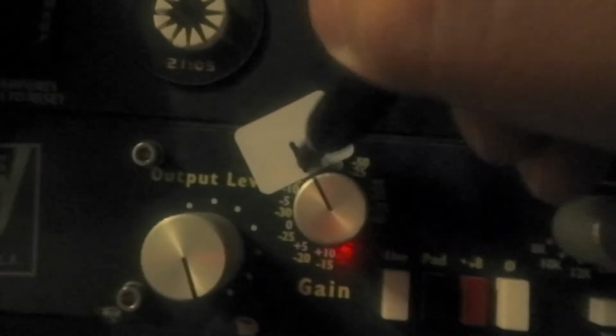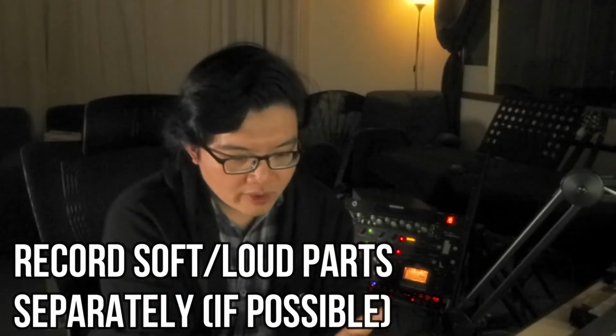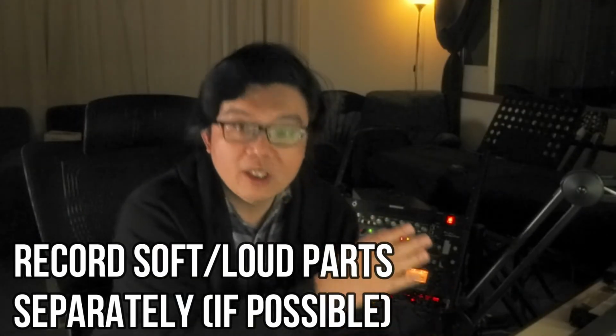So note the position of the input knob. Use a marker or maybe a piece of masking tape, and mark the position of the input knob. Now next, when you get to the loud section, do the same thing. Set the appropriate gain level and mark the position of the input knob. So when it comes time to record, all you have to do is ride the input gain up or down accordingly as appropriate. Now, if the different soft and loud sections can be recorded separately, that makes life a lot easier. Record the soft section, set the input gain for the soft section, record it. The next take will be maybe the loud section.